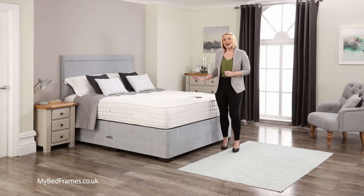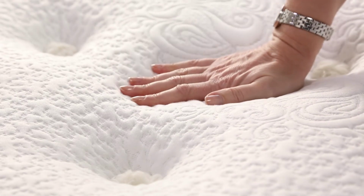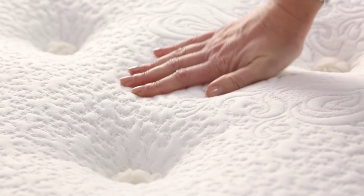The mattress cover is our luxury double jersey knitted fabric to provide a soft and breathable surface and ensure a fresh and hygienic night's sleep.